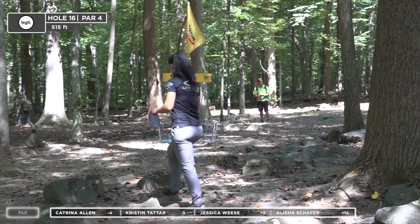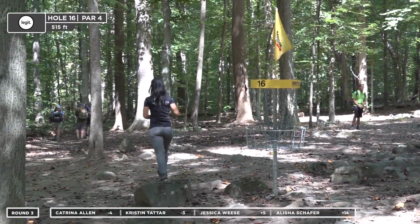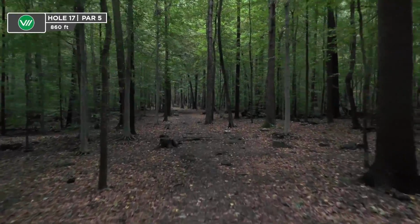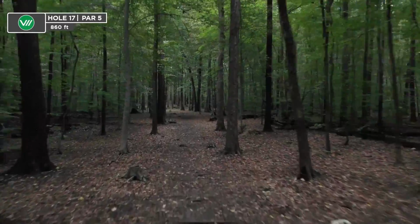Shout out to Josh there in the background, Alicia's husband and caddy for the weekend, out here helping hustle through and make it work out at the Iron Hill course.